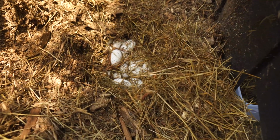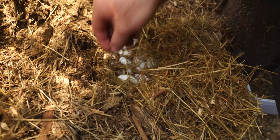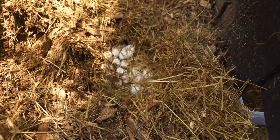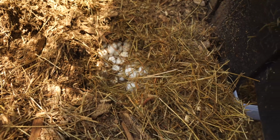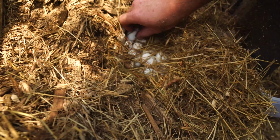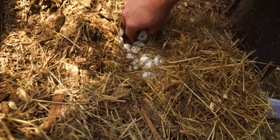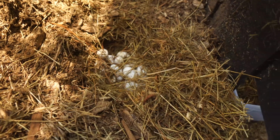These are high blacks. This is the first time getting good eggs from Plague and a black nose female, and oh my god, I cannot wait to see how their babies develop. And to have some new blood for our high black line is very crucial, and these eggs look really good. I'm gonna go ahead and get them all. Let's see how many we got.